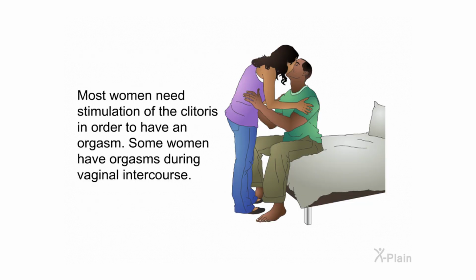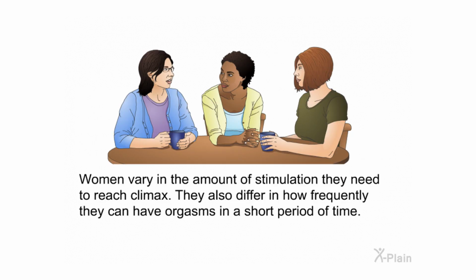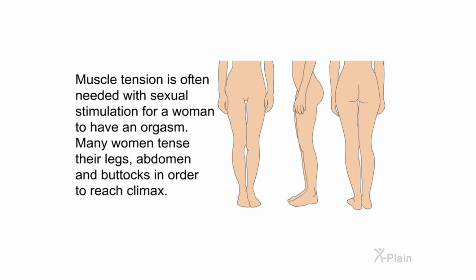Most women need stimulation of the clitoris in order to have an orgasm. Some women have orgasms during vaginal intercourse. Women vary in the amount of stimulation they need to reach climax. They also differ in how frequently they can have orgasms in a short period of time. Muscle tension is often needed with sexual stimulation for a woman to have an orgasm. Many women tense their legs, abdomen, and buttocks in order to reach climax.